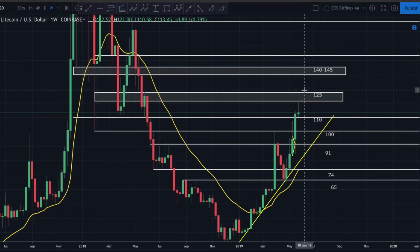I do think it'd be a very quick shot from 127. A decisive break from 127 would, again, there's just a lot of blue sky between about 127 and 140, so it certainly would bring about the potential for a nice little trade. I could see us breaking above this zone, coming back down, testing that area, turning into support, and then a nice little scalp right up to about 140 to 145.